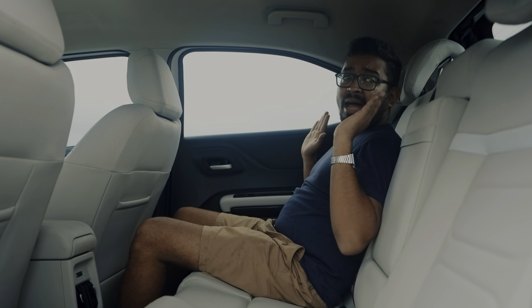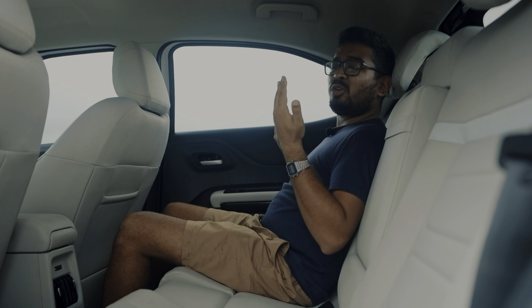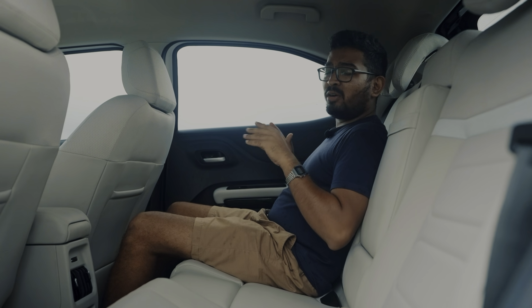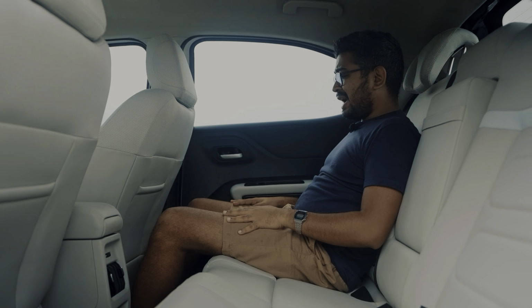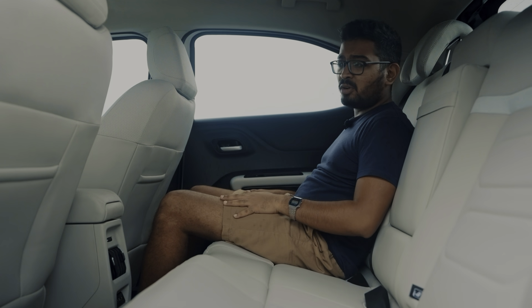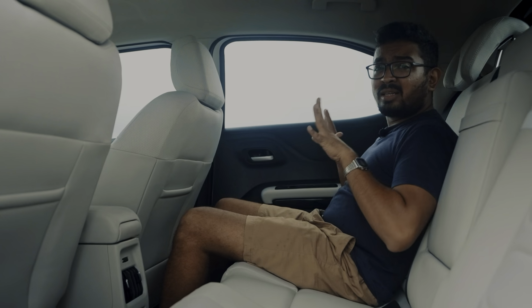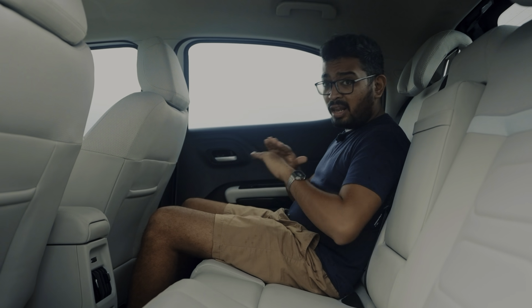The seat backrest is a little upright for my liking. It could have been a little more reclined, but not something that you'll complain of when you're doing 400 to 500 kilometers of road trips at a single go. Good amount of cubby holes as well to keep your knickknacks. You've got seat pockets on both the sides. This is a nice, comfortable cabin for your family and your friends to spend long distance trips in. You would love this for sure.